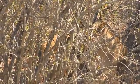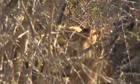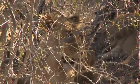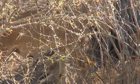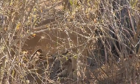So it looks like the females are going to head now down deeper into this little ravine, where it's probably a bit cooler, lie in the cool sand. And unfortunately, I don't know if we're going to be able to get a vehicle in there. And it looks like some of the cubs are starting to follow as well. And the last lioness is on the move.